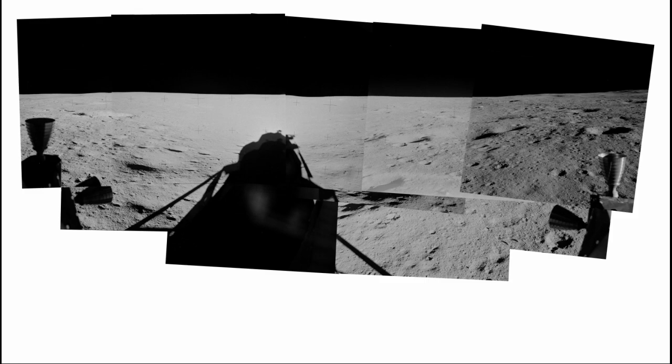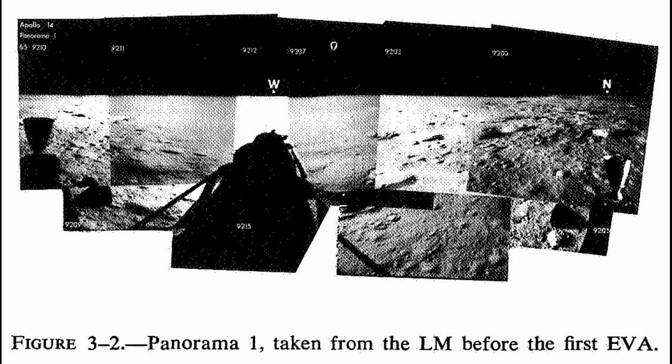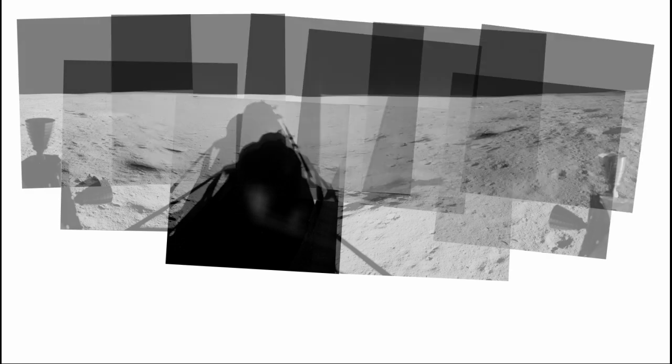Though it's not immediately obvious in the original, this photo has been cut to hide a large black object. But it's not until we reconstruct the same sequence of photos at half transparency that the full extent of NASA's creative artwork becomes clear.